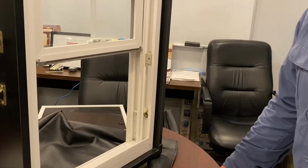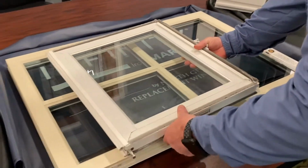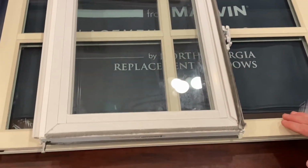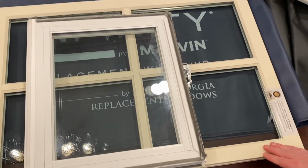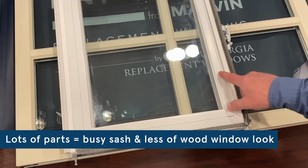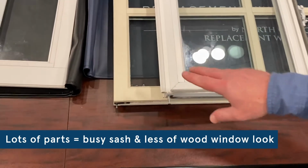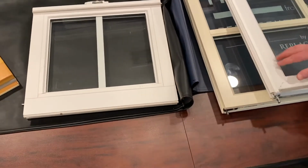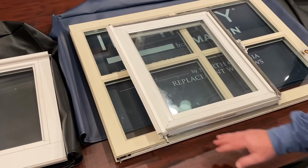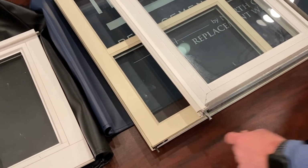But one of the things that I want to point out is if you were to take this window and compare it to, this is the exterior, if you compare it to the exterior of our window, the Infinity Fiberglass window, you'll see they've got all the glazing strips here, just like you do with the PVC window that we saw earlier here. So this is the dual durometer glazing strip. You have none of those snapped in parts and pieces on the fiberglass window. So again, that looks more like a wood window.